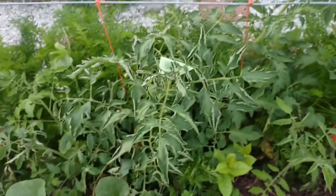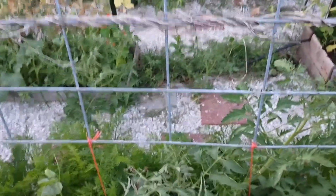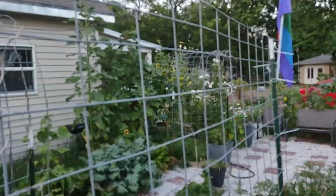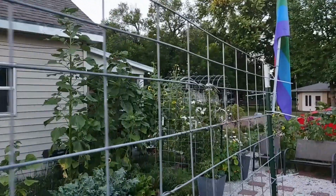If you can't tell, like over here, all of these tomatoes and stuff, they're just volunteer. Everything in that bed besides the peas and the nasturtium is volunteer. We're just letting it go. All of these sunflowers volunteered.